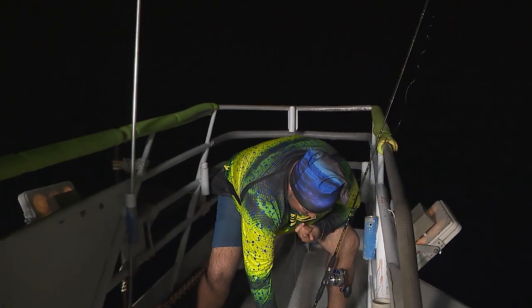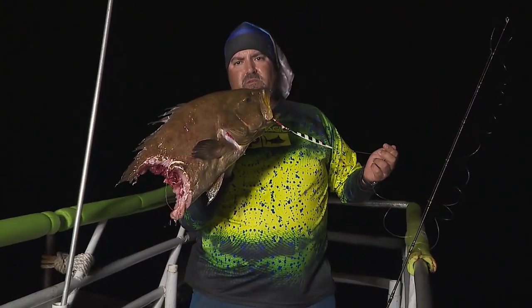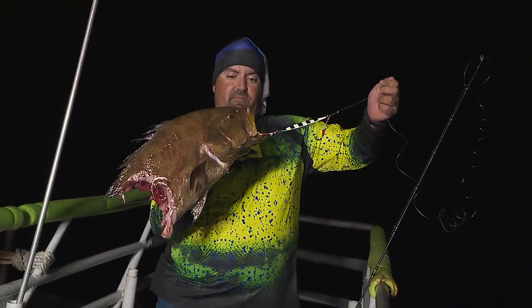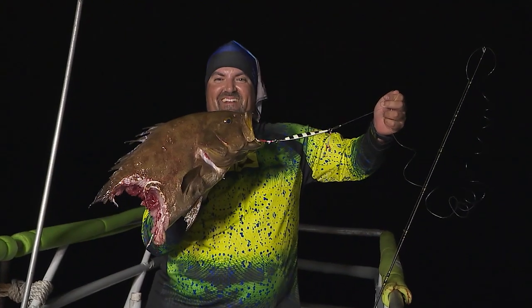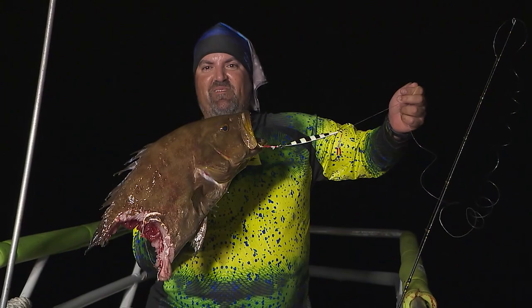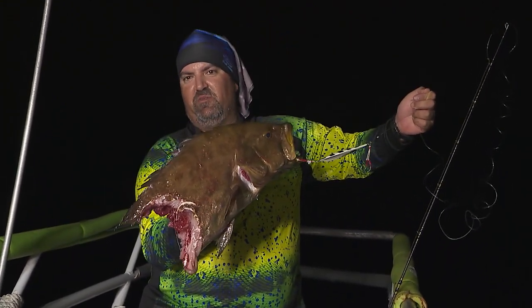This is part of paying taxes out here when you're in the Tortugas and Pulley Ridge. That's a beautiful scamp. That would have been my biggest scamp right there. And that's what you got to pay sometimes, but it's all right. Got the bite, got the fish, most of it anyways, 3/4.